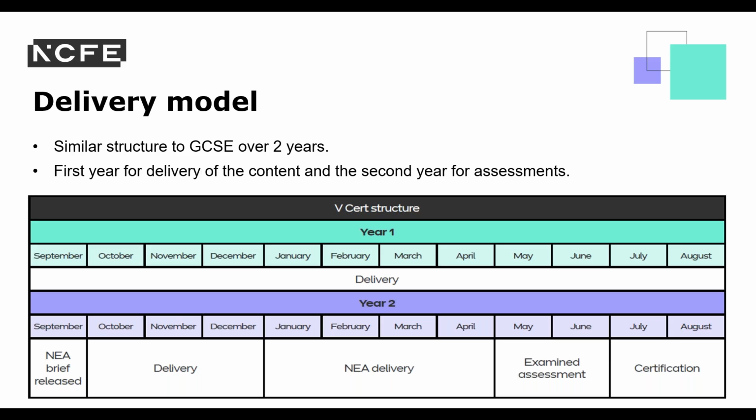The final marks will need to be submitted to the portal by the 30th of April each year, in which the learner evidence will then be moderated. It can be delivered over 3 years, as some centres might want to start delivering in year 9, although we do recommend a 2-year delivery model so that it coincides with GCSEs.